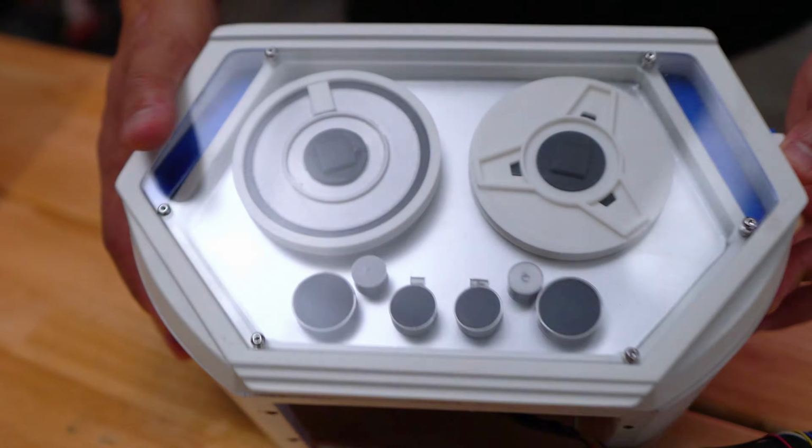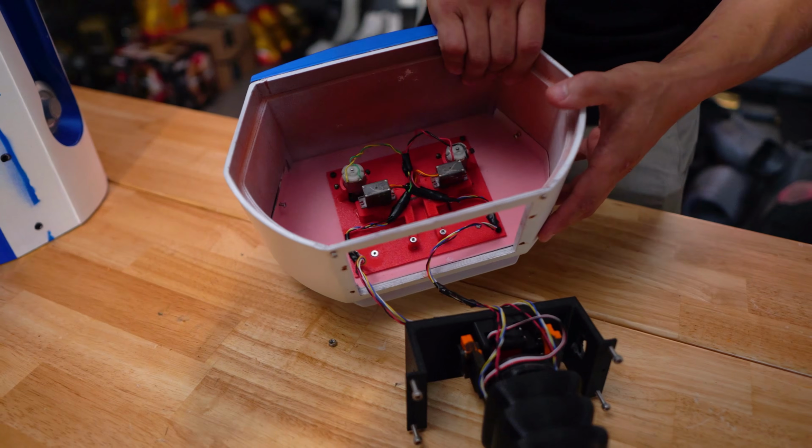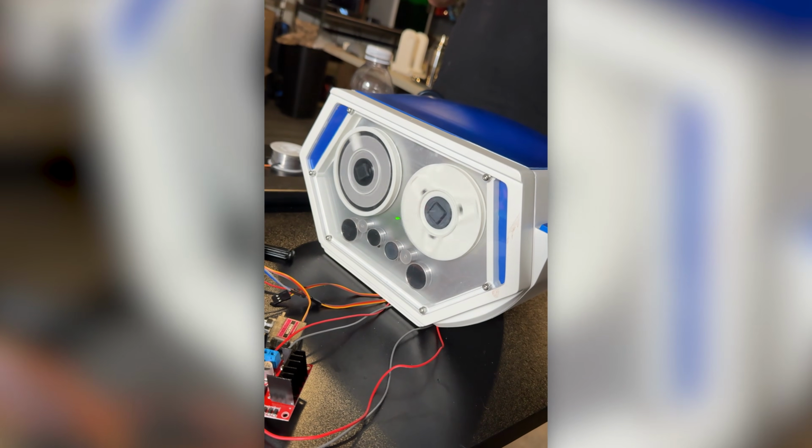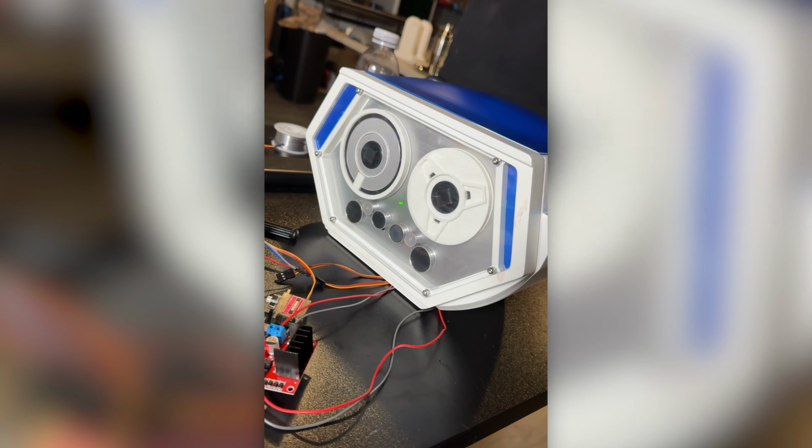This worked perfectly. Once everything was printed, it was really just getting everything mounted, figuring out a way to mount the shaft to the back of the eye, making sure that the eyes weren't too close so there wasn't any friction while they spun.